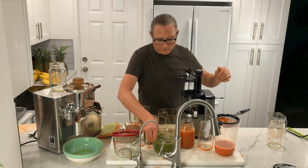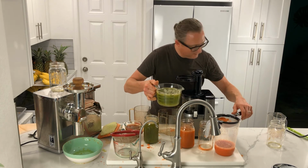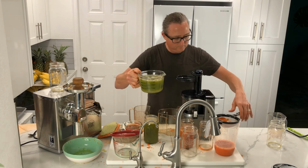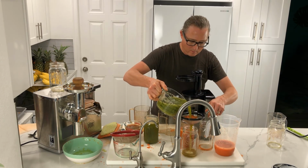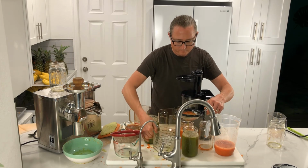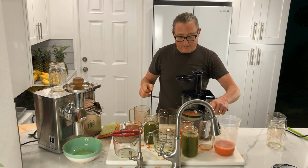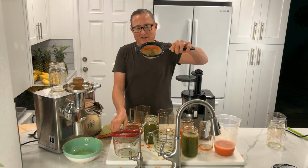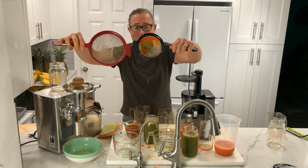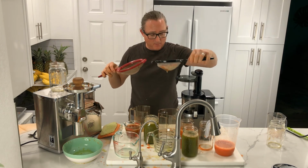Now let's run the celery juice back through from the Nama juicer. Wow, so here you have again more pulp. I'm making a heck of a mess on my counter, but more pulp, celery pulp coming from the Nama juicer.